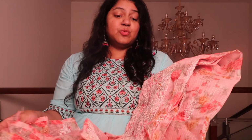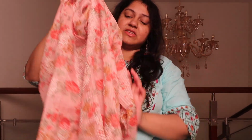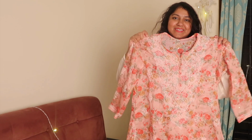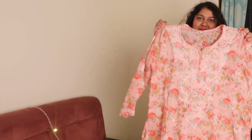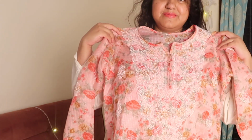So first let's start with my favorite kurta, and this is such a beautiful kurta. I absolutely love this. I was recently wearing this in one of my IGTV videos. It was a makeup look, and I was wearing this kurta, and so many of you guys have already asked me about this kurta. Just look at this. It has floral print and it is a kota kurta with a little bit of chicken curry detailing here, and it has long sleeves and so beautiful.